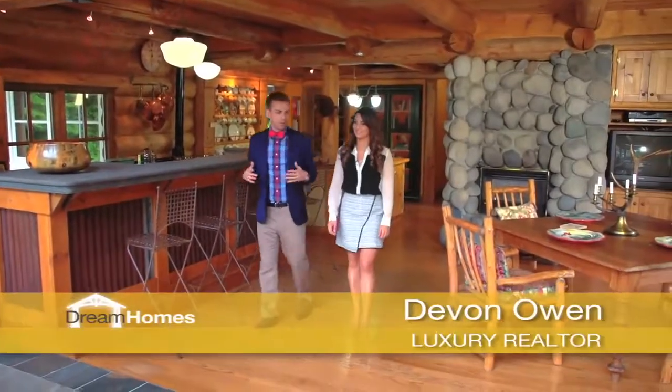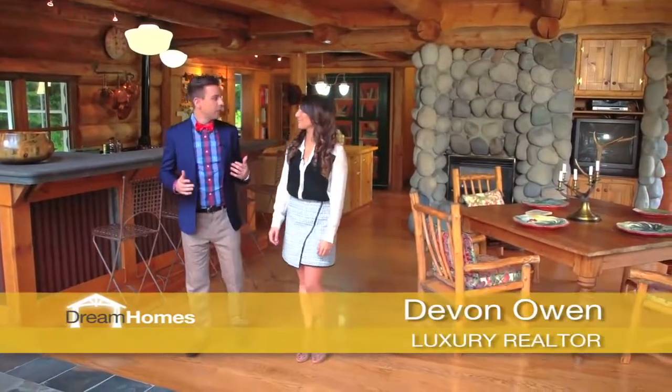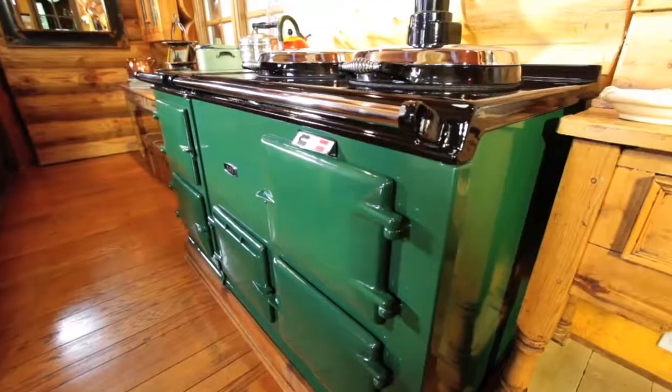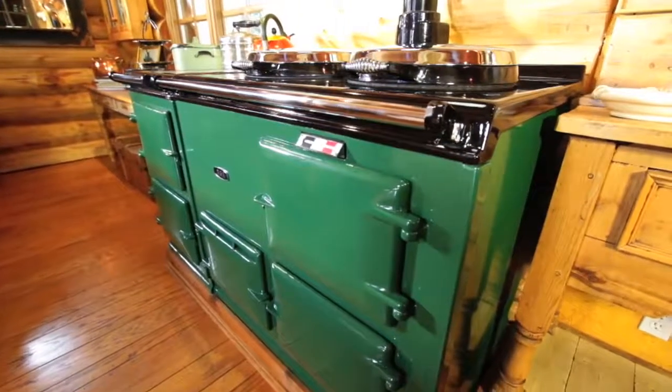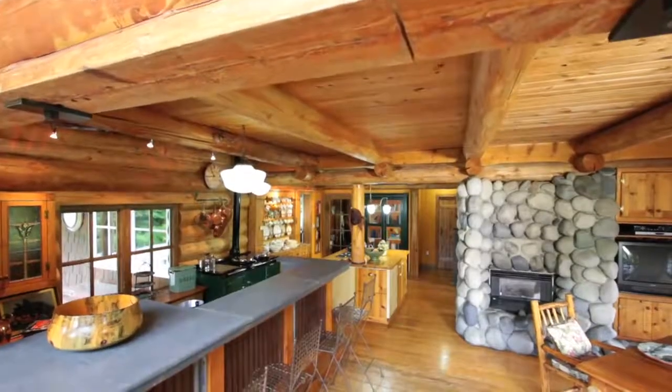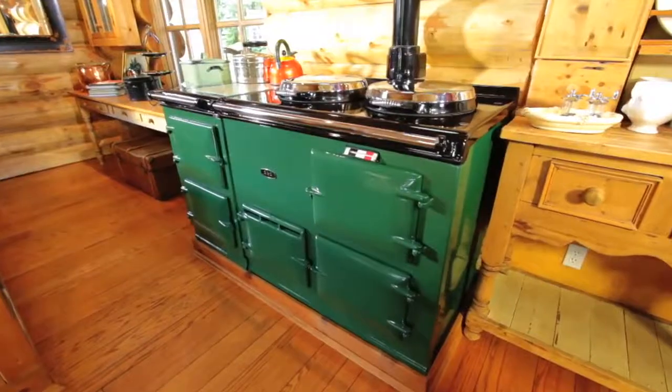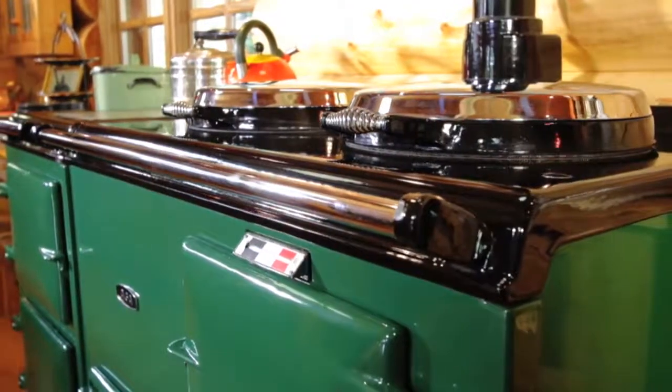So we've made our way over into the kitchen area, which is very beautiful over here. It's got that kind of cabin feel with the wood. And first off, let's talk about that stove, because it's the first thing you notice when you walk in. It's really unique. It is an August stove. It's about 100 years old, and it heats the whole room. And it's got all the warming drawers. It's got the 2 stovetop elements, and you can do a lot of cooking on there, I imagine.